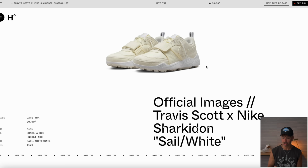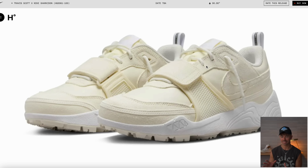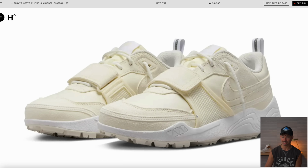Moving into some Travis Scott news, we've just got some official images of a brand new upcoming sneaker silhouette. We got the Sharkadon. This is the sail and white colorway. These official images mean that this drop is happening very, very soon. This definitely shows the materials a lot better. You can see that it has some kind of suede around here. You can see the plastic meshing that's over the strap.